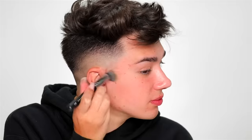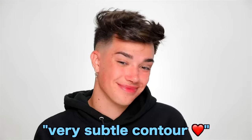Later. It's been a little while now since we did this little DIY contour with our cinnamon and cocoa powder and alcohol. It's been sitting here drying for a little bit of time. Using this brush, I'm really dipping into the contour. Oh my God! My favorite part is dipping into this and it literally chipping away. Very subtle contour. Yeah, so subtle it's not there.